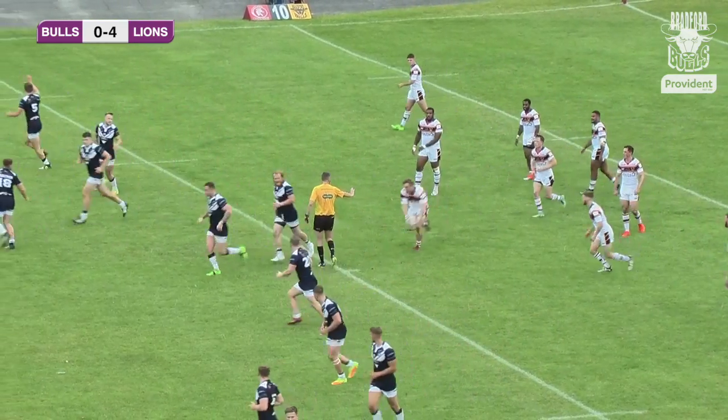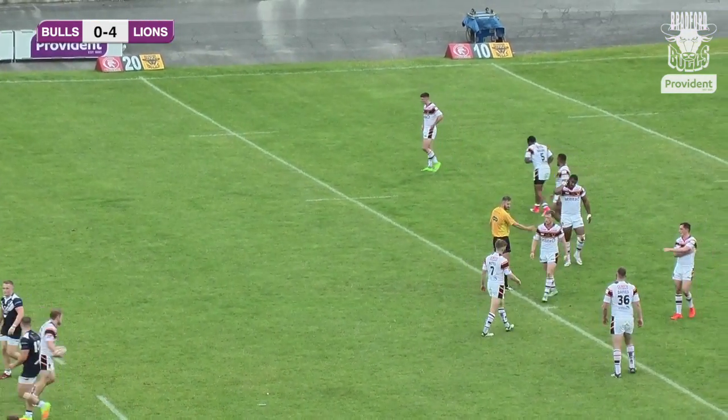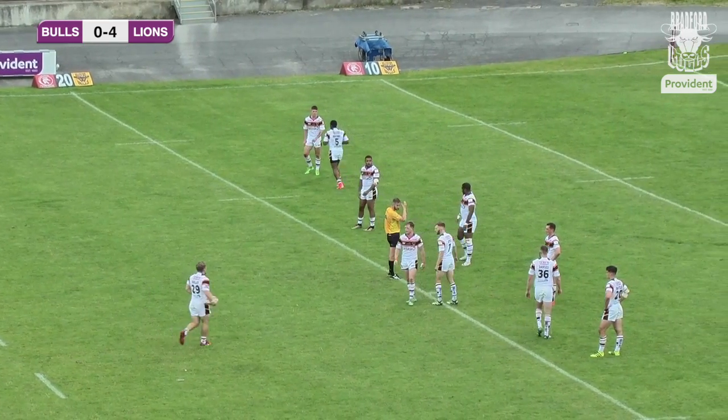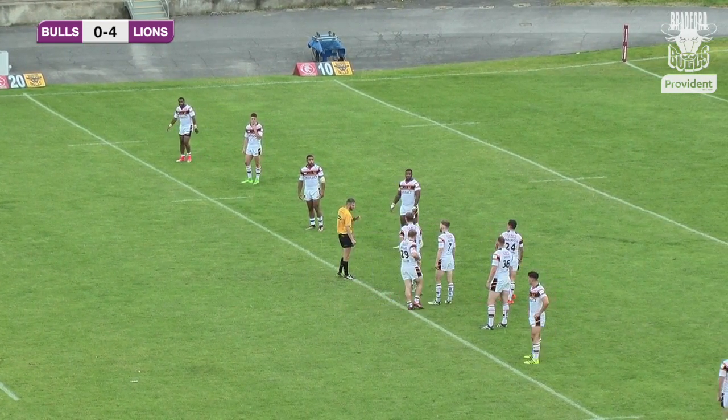Yeah. And we see Bradford get a penalty for Swinton being offside, and again Swinton, rather than giving the ball straight back to Bradford, are making Bradford go get the ball.